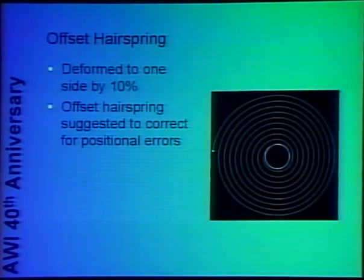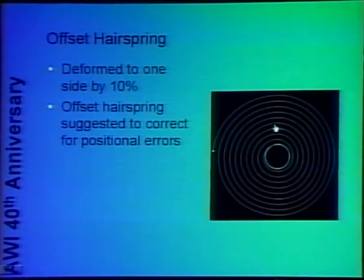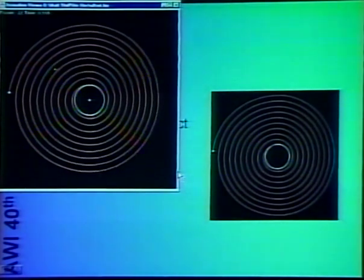Let's say you deform the hairspring to one side. The idea I had for this, and it comes up later again, is like in Hamilton's timing book, to correct positional error, you can say, well, if it's heavy or slow in this position, you can kind of push the hairspring up and correct the positional error. So let's say, what happens if you do that? So we can simulate that. And you can see already on the left and right side, it's kind of bunchy and doesn't look perfect anymore.